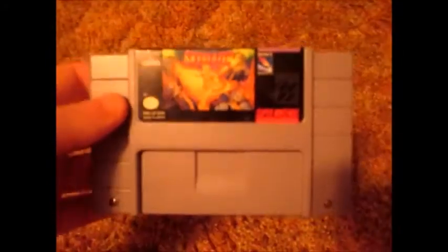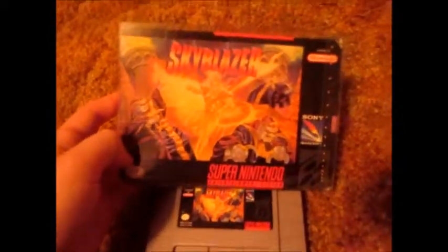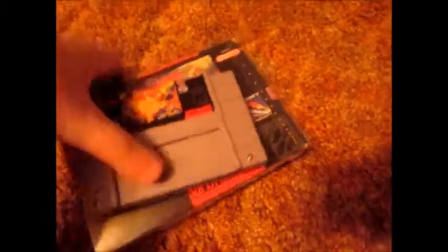Next we have Sky Blazer, which I also have complete in box, which is nice. I haven't played this one yet. I haven't gotten around to it, but I do plan on playing it. It's by Sony ImageSoft, which did Smart Ball, which is one of my favorite titles on SNES.